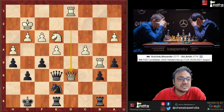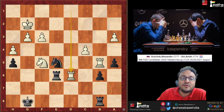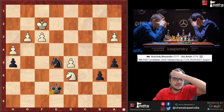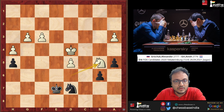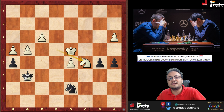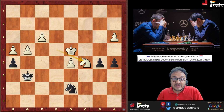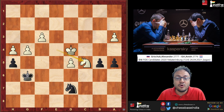He lost the d6 pawn, then the f5 pawn, and before you knew it, he was in a lost knight endgame with 2 pawns down. And Grischuk converted this without any difficulties. Here, moved the knight a bit, and here he resigned. And at this moment, Nepo had become the challenger because he had drawn his game with MVL. Anish had lost. Now the gap is more than 1 point, and no one can catch him.